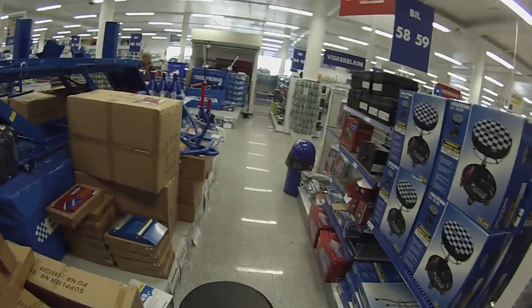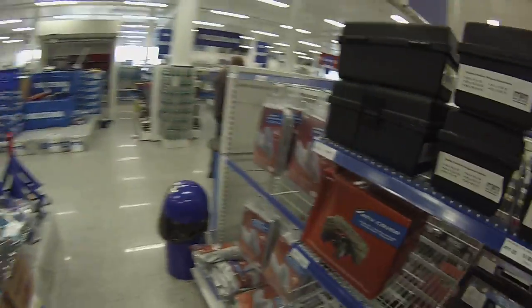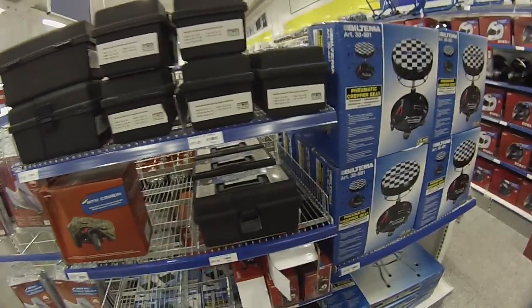I like open face helmets, why not? They're not that bad. If I hit my face in a car, I'll probably smash my face in also with this fucking full face helmet on. So who cares?